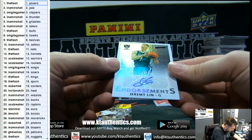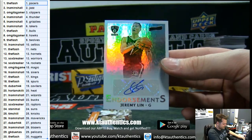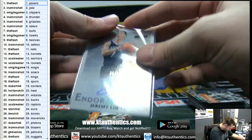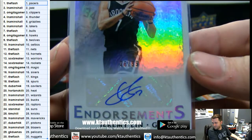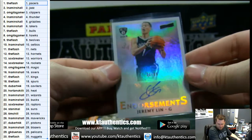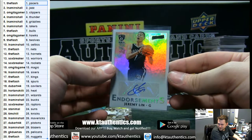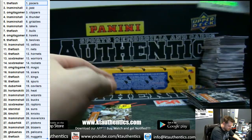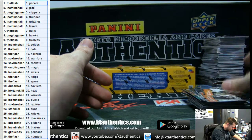And we finally hit one, 26 of 99, that's actually a boom, Jeremy Lin, who's the Nets, the Flash Larry. We finally hit one. Jeremy Lin, boom. Where Dougie at? Jeremy Lin. And artist proof, Deron Williams.